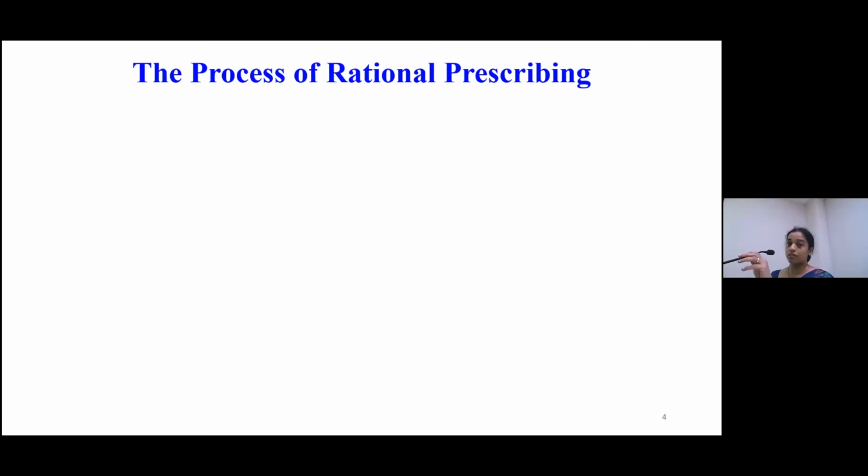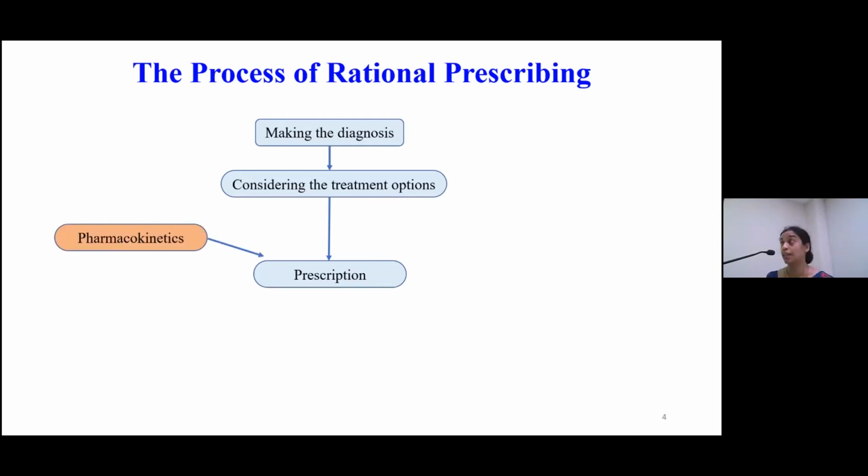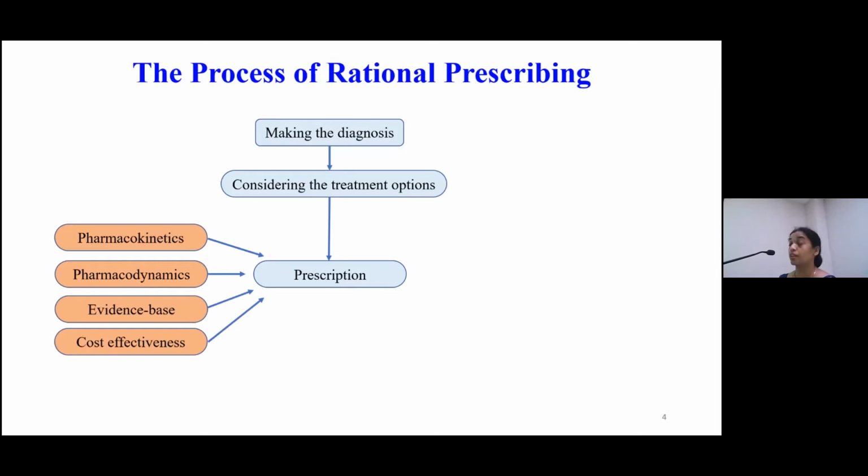So the process of rational prescribing involves many steps. First of all, we have to make a diagnosis or near diagnosis. It can be a definite diagnosis or it can be a primary and secondary diagnosis. On this background only, we start the process of making the prescription. Next, we have to consider the treatment options. As I said, now in this evidence-based medicine, everything is there. So we have to get the maximum beneficial therapy out of these treatment options. Then we do the rational prescription from that background knowledge, and it is influenced by drug factors like pharmacokinetics, pharmacodynamics, the evidence base, as well as cost effectiveness.